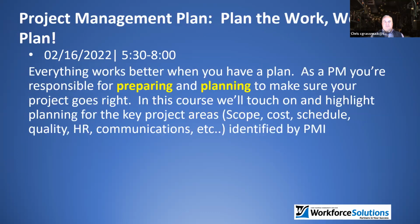And then the next course, 2 weeks later on the 16th, is the project management plan. Plan the work, work the plan. PMI has established that all of these various processes have plans to them. So we talk about what your project management plan looks like, what components it needs to include, and what level of detail they need to include. We talk about preparing and planning to make sure that your project goes right.